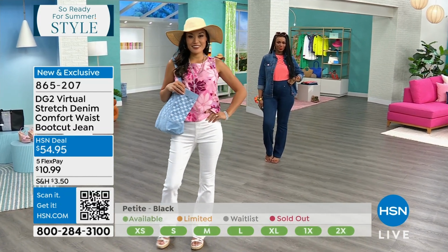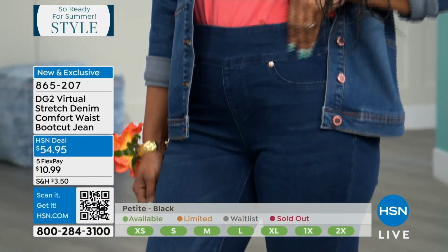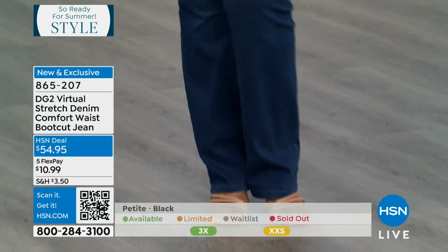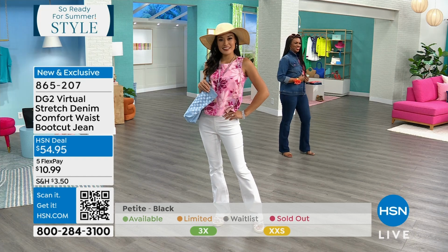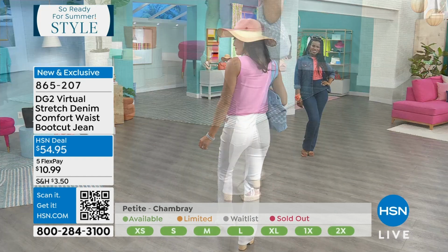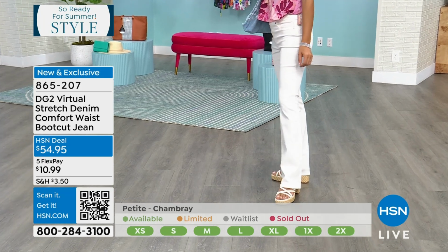Look at the price. Look at the silhouettes. Hey, Ingrid, I haven't seen you in forever. Cute. And gorgeous Paulina, you both look gorgeous in this. This is like the original, Marlo, and the very first silhouette Diane ever designed for HSN was the boot cut. So this is the pull-on version with our comfort waistband.